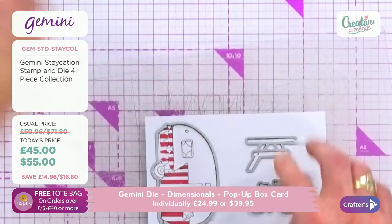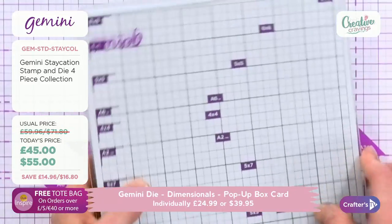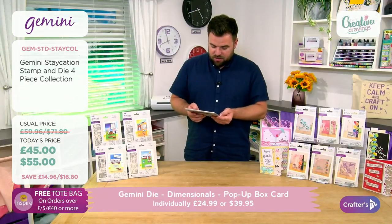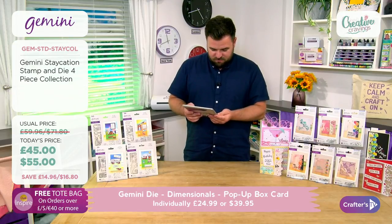Fantastic. A lot of people are talking about using them in memory books as well, which is a different way I hadn't personally thought about. Caroline says, staycation, I could document my trip to Glastonbury and camping, etc. There you go. That's a good idea. Yeah. Lovely idea, that.